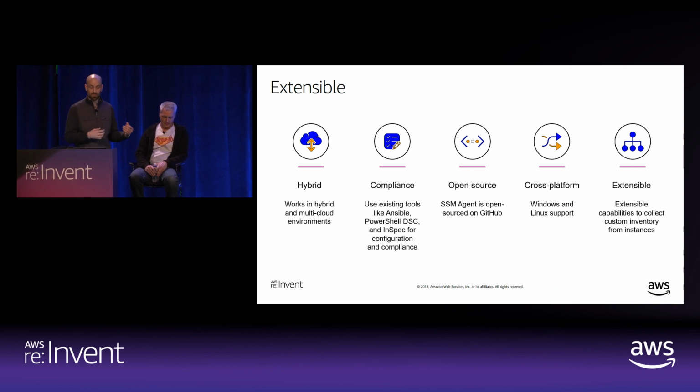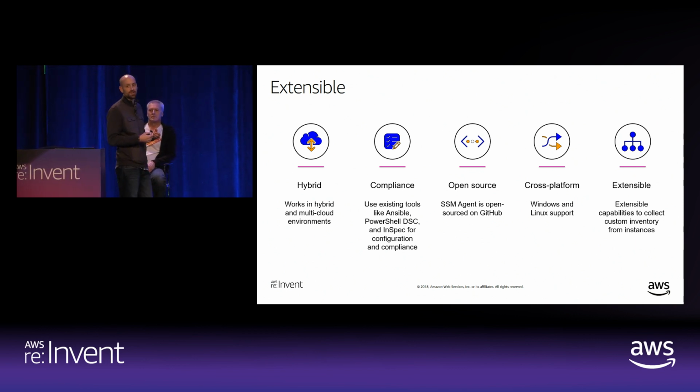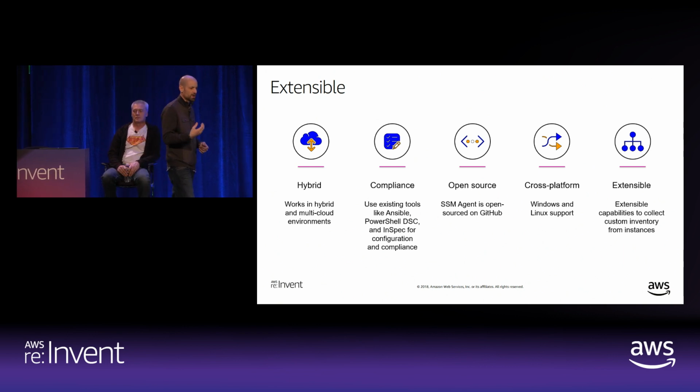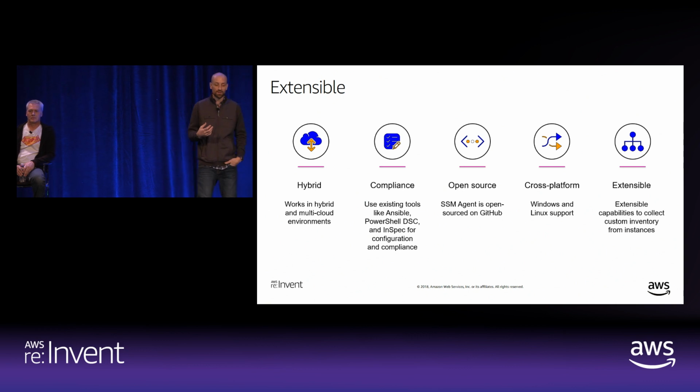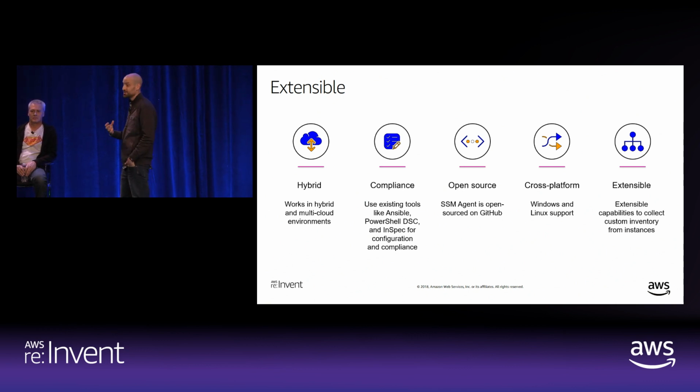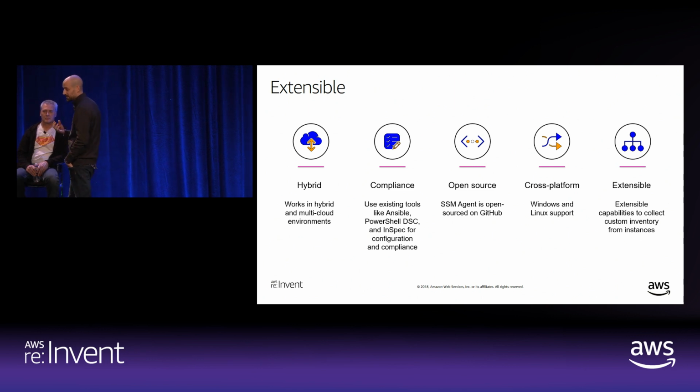And when you want to talk about compliance, again, I mentioned it before, maybe your teams have adopted things like Ansible or PowerShell DSC, or Chef, or whatever it may be. You now have the ability to take those tools and integrate them natively with Systems Manager, and then again, still get that reporting functionality that you're going to need.